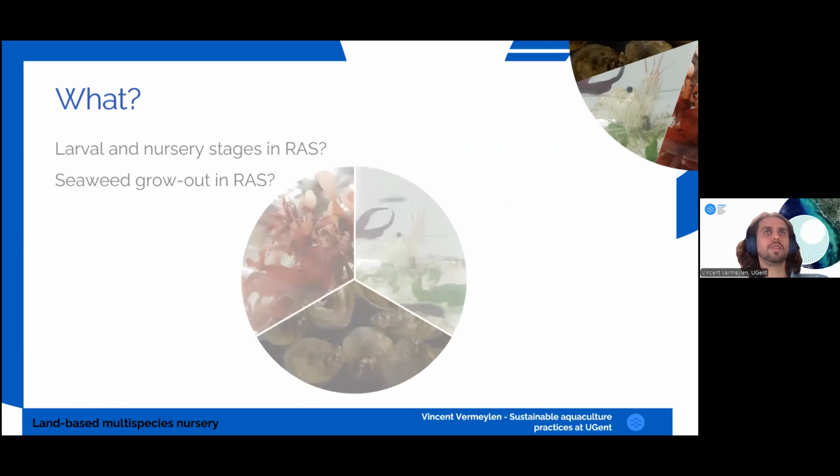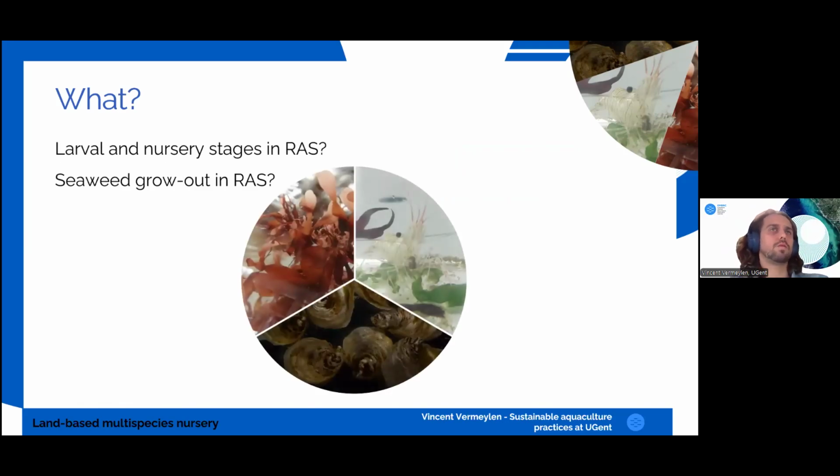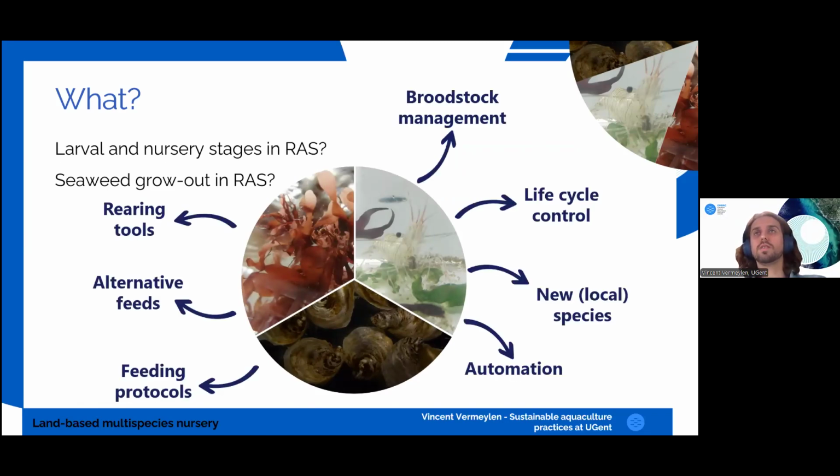So how do we tackle this? Of course, the main question is: is it feasible? But you need to have a lot of knowledge for that. So both at the single species and the multi-species level, we tackled many topics in these projects. I think one of the most important ones are broodstock management and life cycle control, rearing tools, feeding protocols, different types of feeds, all with a sustainable touch within the project.